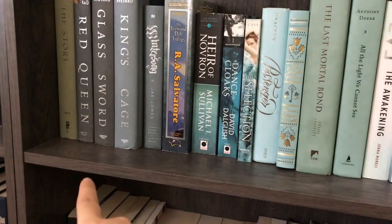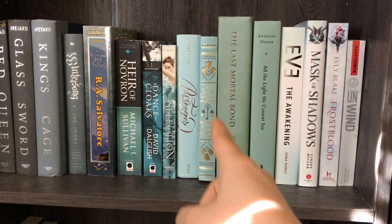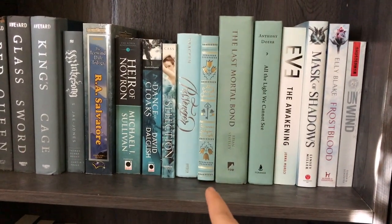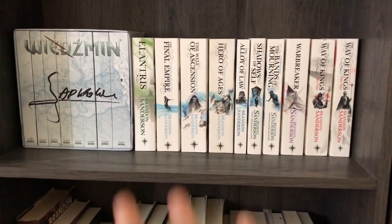I have read Red Queen and Glass Sword, but I haven't read King's Cage. But other than that, let's see, I read The Secret Garden when I was really young. If you ask me now what it was about, I would probably just say a garden. All right, finally, I'm super proud of this shelf.